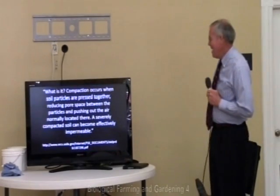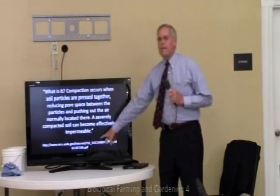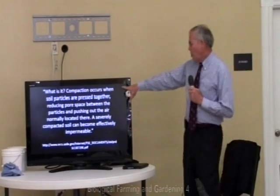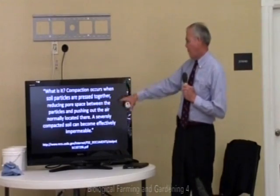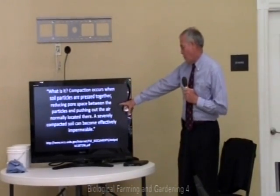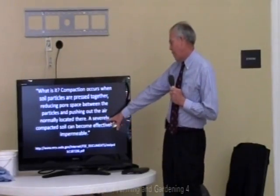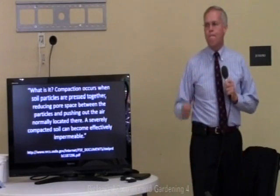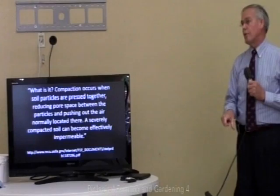All right? Now, this is from a scientific journal from the USDA government. What is compaction? Compaction occurs when soil particles press together, reducing pore space between the particles and pushing out the air normally located there. A severely compacted soil can become effectively impermeable. What does impermeable mean? Does anyone know? It cannot be penetrated either by water or by roots.